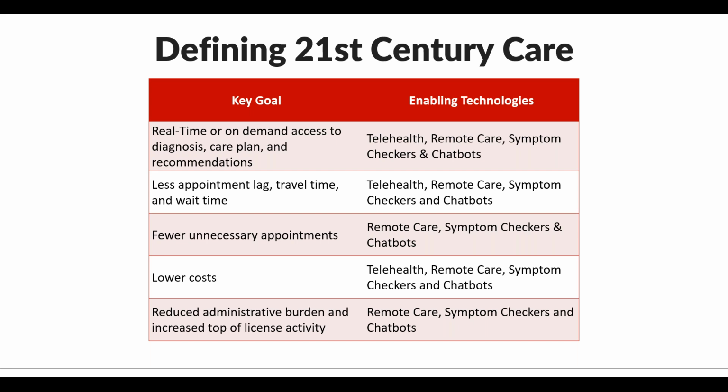Those appointments are not just expensive to the health system, not just expensive to patients, they have a huge opportunity cost. So if people can avoid taking sick days from work, keeping children out of school, all of that doesn't just make people's lives a little bit easier, but it really significantly impacts their ability to care for themselves and care for their family.